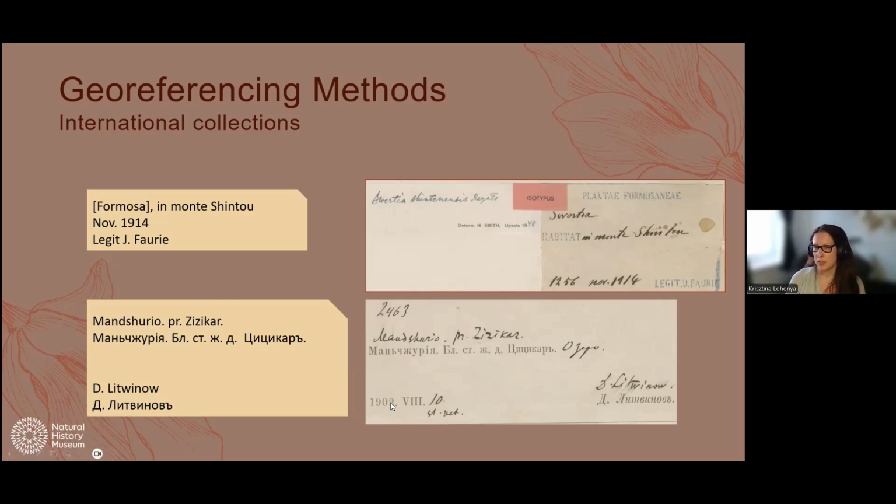And again, we have to take into account who our collector was and when the particular label was written. This is also a very good example that the original language is going to contain more information, because as you can see, the translated version just says Manchuria and designates the city where the specimen was collected. But if the Russian label information is translated, it also shows us that it's a railway station that we are looking for. So it's really helping us find a better coordinate for our specimen.